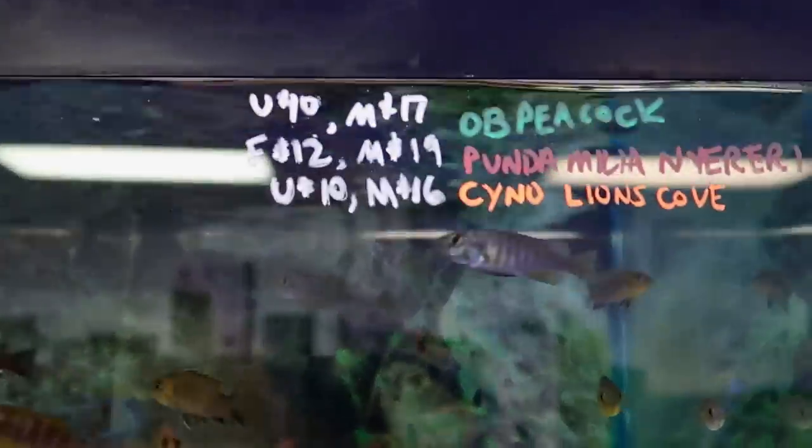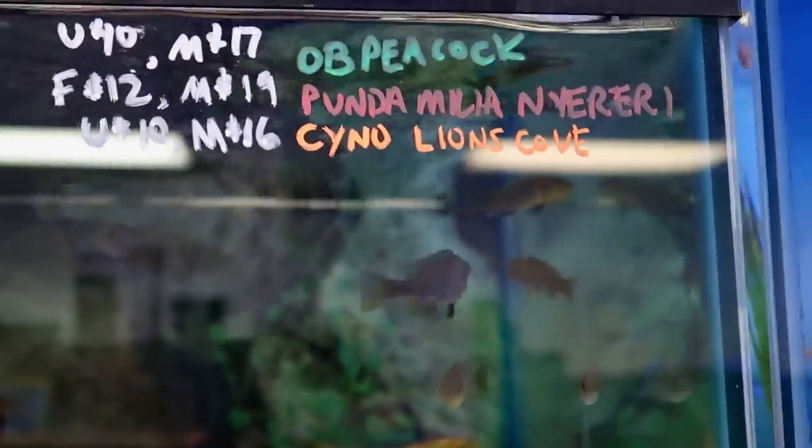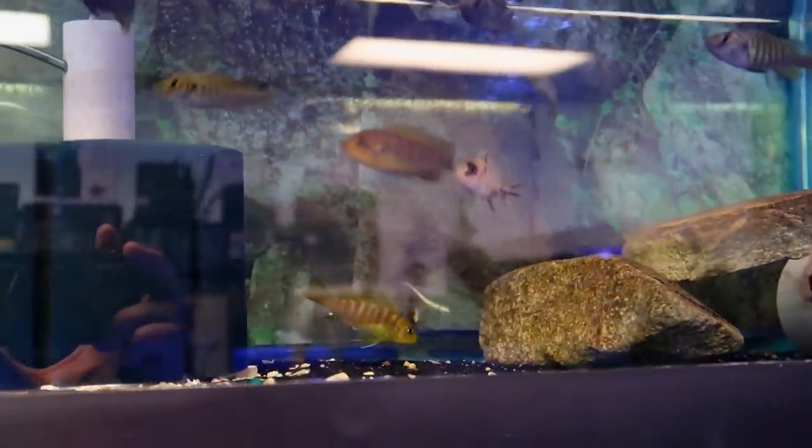Oh man. Some OB peacocks. Some Lion's Cove, Seno Lion's Cove. Again, I don't really know my African cichlids, but neat looking fish up here.